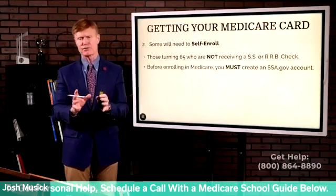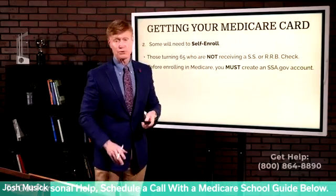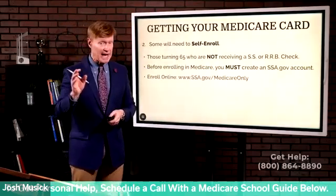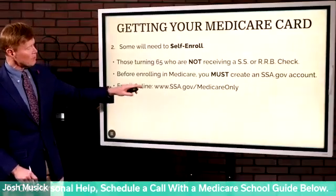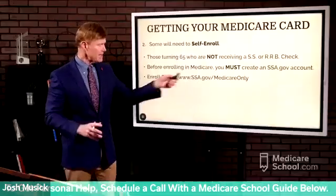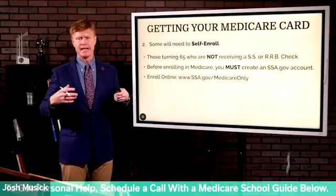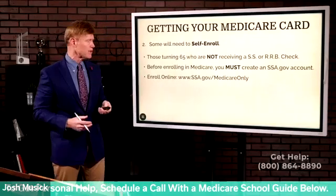And if you have any kind of struggles with establishing an SSA.gov account, you can call your local Social Security office and they will walk you through the process. But if you're going to do it online, you're going to have an SSA.gov account. Now, once we have that account, now we can enroll online into Medicare, and you would go to ssa.gov/Medicare only application. And this will take you about 7 minutes to enroll into Medicare. It's a very user-friendly site. You'll be able to do this really on your own. It's really quite simple to do.